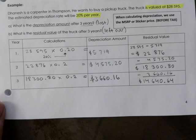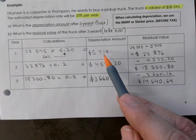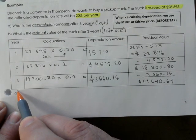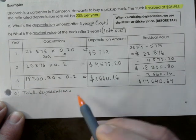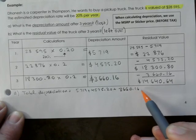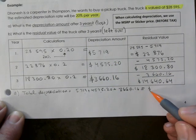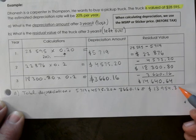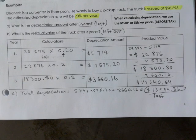Okay, common errors, common mistakes. Some students find this and they just multiply it times 3, right? Because you lose 5,700 over 3 years, boom. That's not true. You lose a little bit less every year. So watch this, total depreciation would be, I'll show how you're adding this so you know where I get this number from. So we're adding every year, right, the amount that was lost every year, and that gives you 13,954.36. This is lost. Okay, that's the money you lost. The depreciation is how much you've lost.